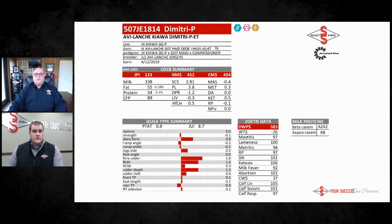Dimitri P, a polled Kiowa son. It's 123 JPI, just barely below 500 on his cheese merit at 494. A bull that we used as a sire father, heavy, that actually is going to be released conventional and sexed. It shows just his sexed stud code up here, and that was the case, but we decided this week to go ahead and turn him loose both ways.